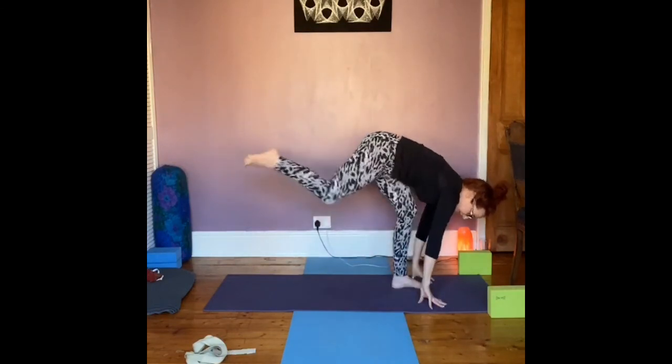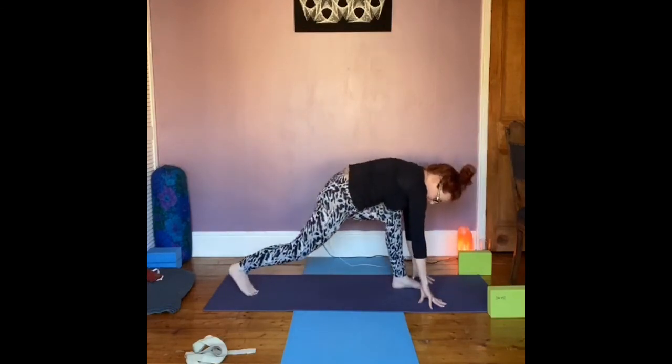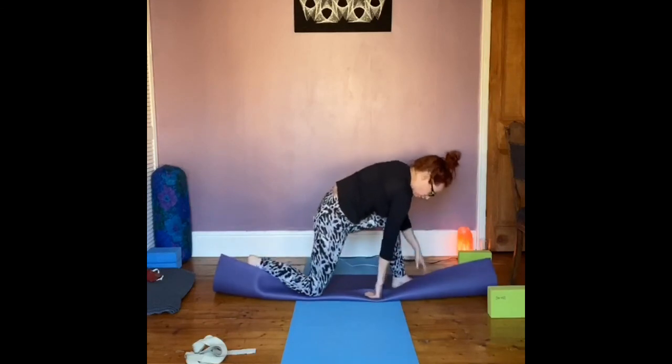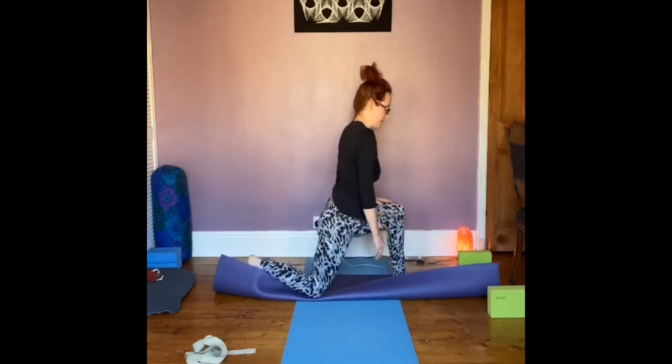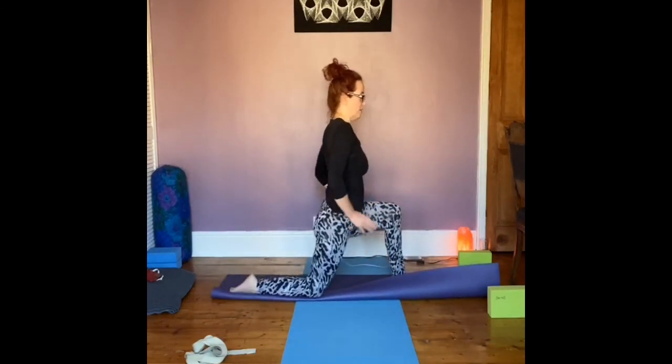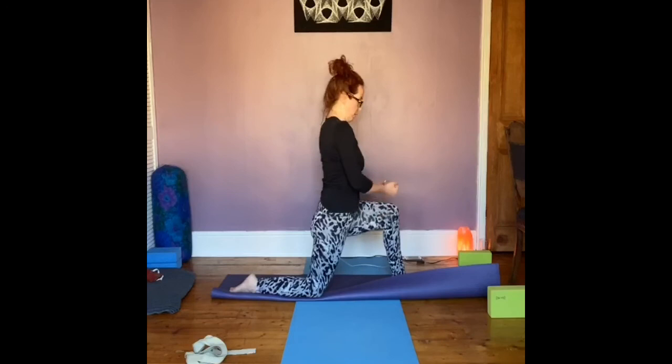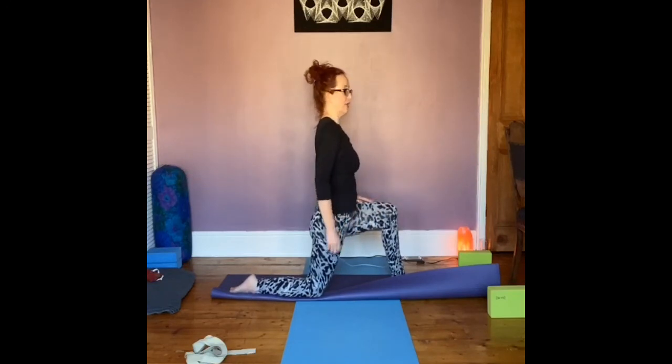Take the right leg back this time for your low lunge. Roll that mat under if that feels good. Make sure that left knee is over the left ankle. Hip points facing forward. Push into your thigh to get you that lift. Pull your front foot back, back knee forward. Nice.